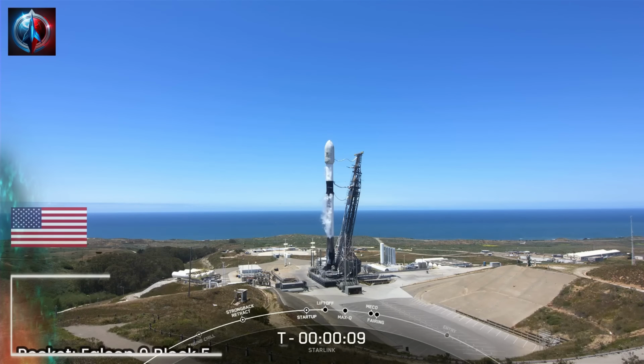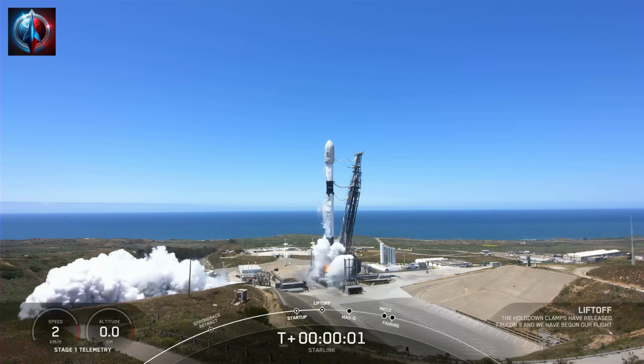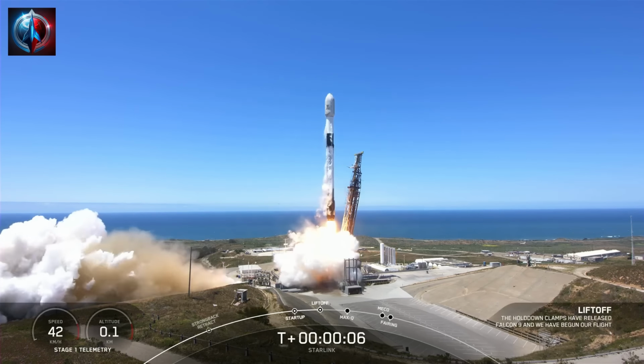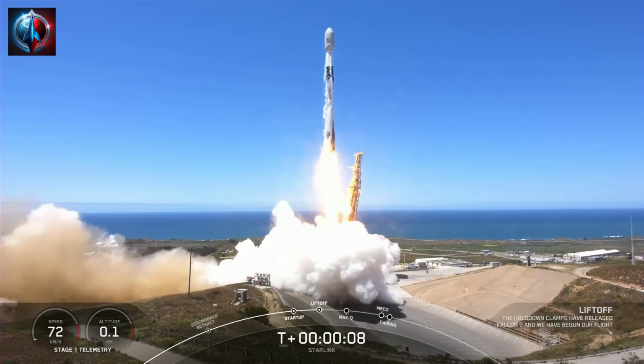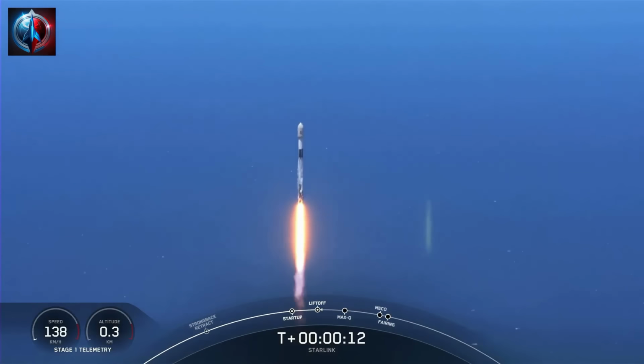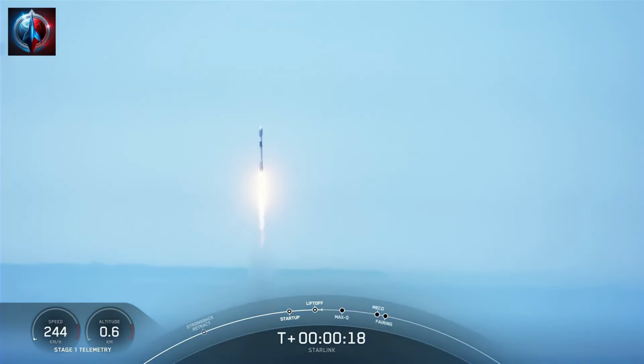T-minus 10, 9, 8, 7, 6, 5, 4, 3, 2, 1. Engines full power. And liftoff of Starlink. Go Starlink, go Falcon. Vehicle is pitching downrange. M1D chamber pressure is nominal.